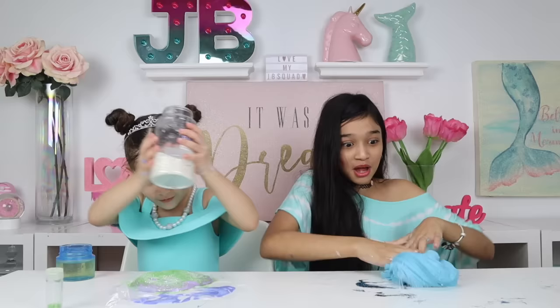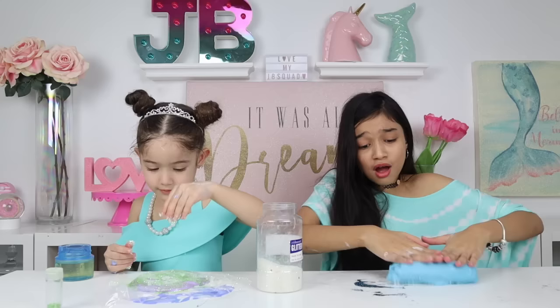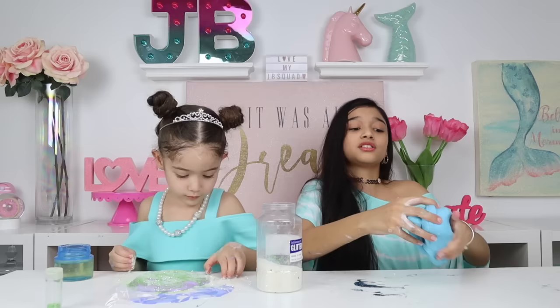Bella's just adding more glitter. Bella. Oh my god. I have to save some on the side so I could top it off because I totally forgot and added all of my glitter in. Let's see, you have 15 seconds. No! You're gonna run out of time. What are you missing? I'm just missing to top it off with glitter and mix in the rest of this glue.